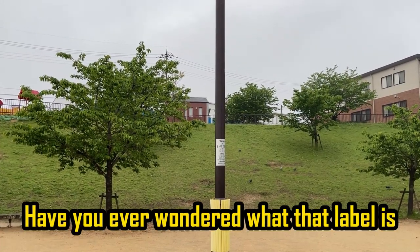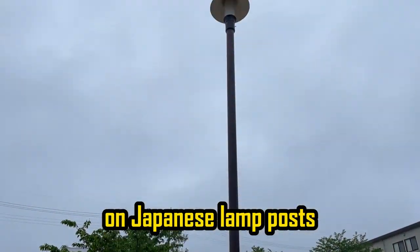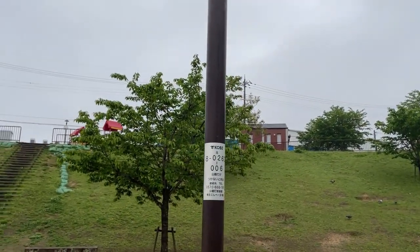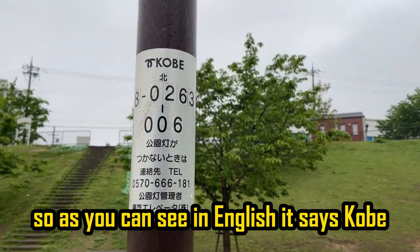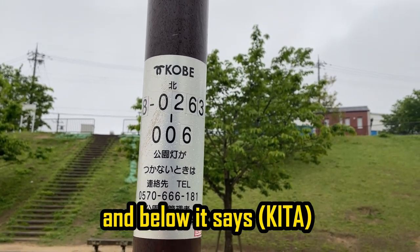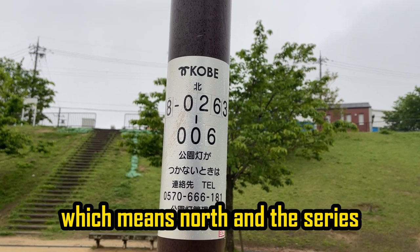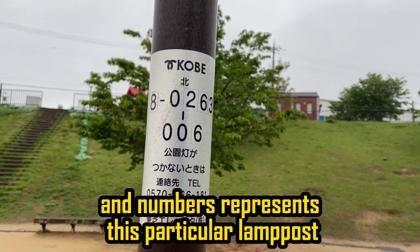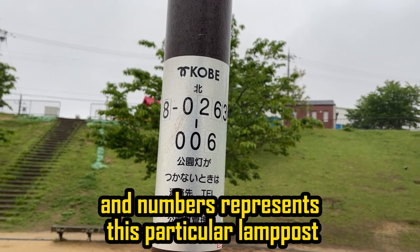Have you ever wondered what that label is on Japanese lamp posts? Well, I'm going to tell you. So as you can see in English, it says Kobe, that's where I'm at. And below it, it says Kita, which means north. And the series of numbers represents this particular lamp post.